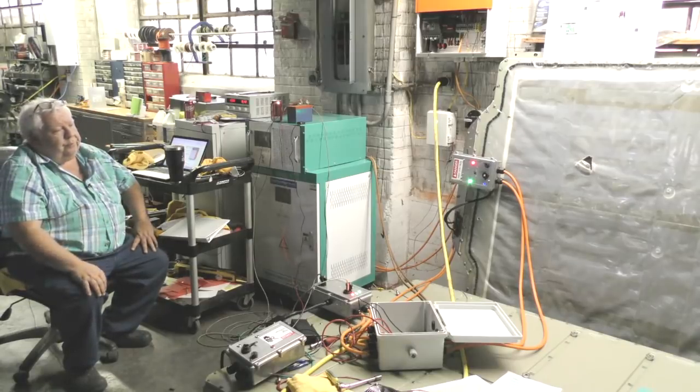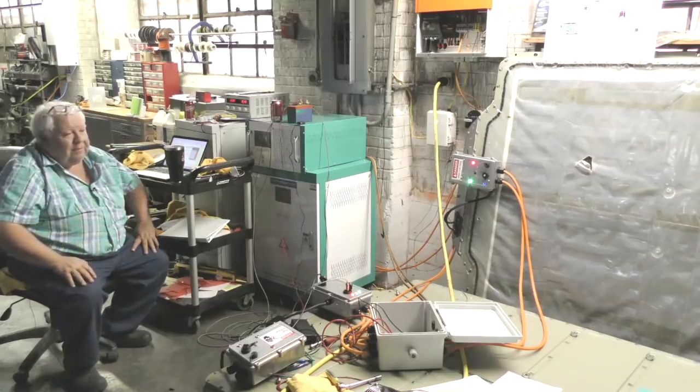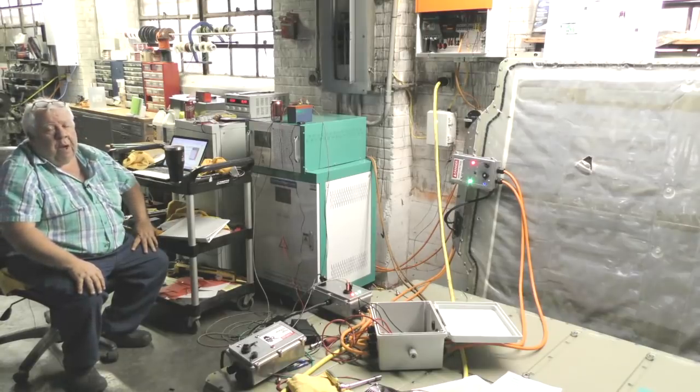Now, your mileage may vary, but the main battery I've got most of this done on had 5,000 miles on it when it was salvaged. It's a new battery.